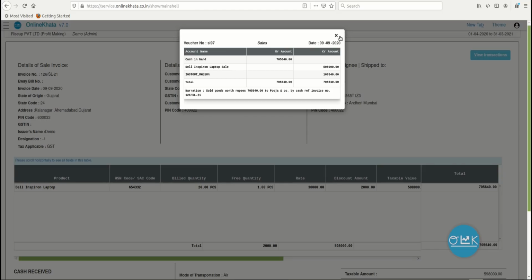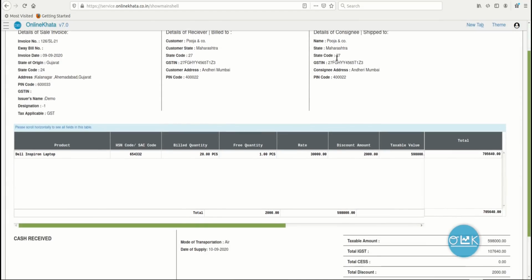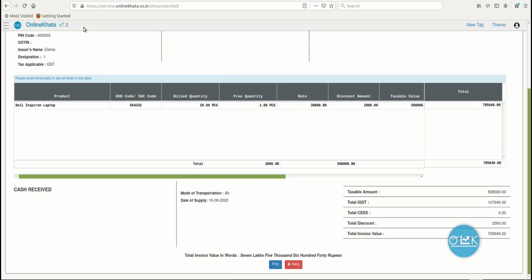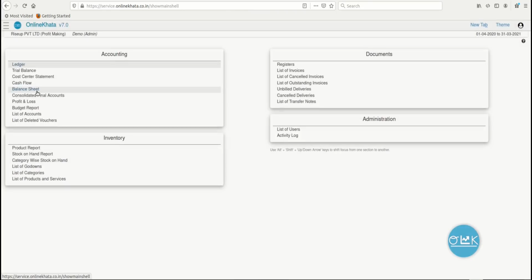Now, generally, you would need a lot of reports when you're doing your business because they are often asked for by auditors, by government. So let's take a quick tour of the reports which OnlineKhata offers to you. We have all the reports in the report menu, and remember, all these things just at your fingertips. You will have sales purchase register and profit and loss and balance sheet and all the reports you need. Just let's go through it very quickly.